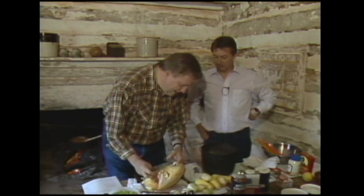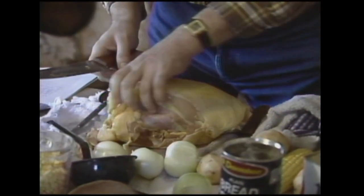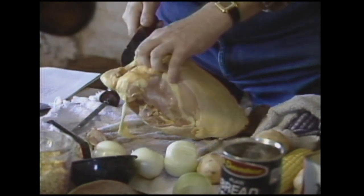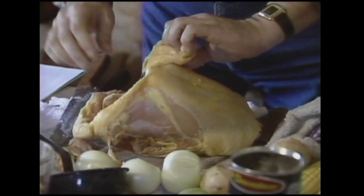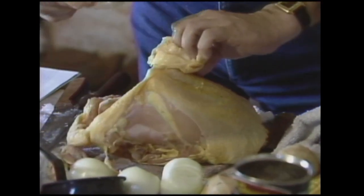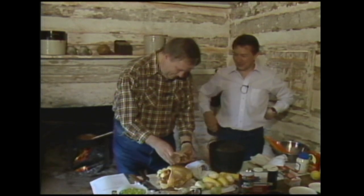All right, now, we've got our breasty. Beg your pardon? The breasty. And the rest of this, we're going to keep cutting. The breasty and the resty. Oh, look. This bird has got some terrible paper inside of it. You fool. No.